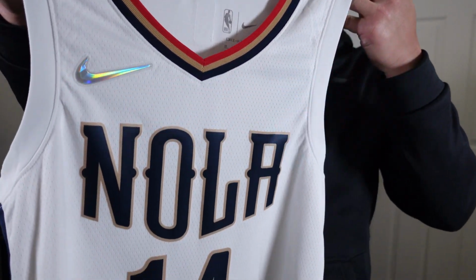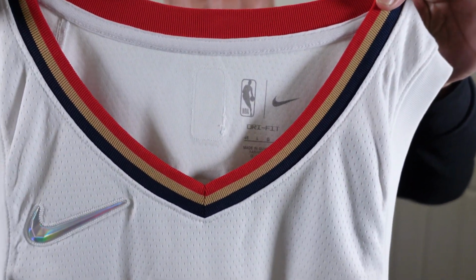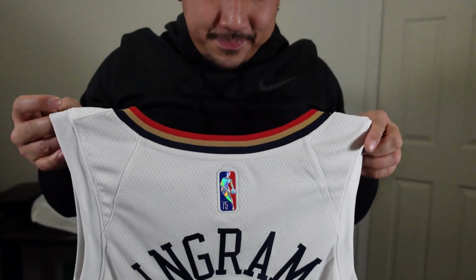Alright, I bought this at Fanatics.com for 130 bucks, and here's first look. We got New Orleans. Alright, so I do like that colorway on the collar. Man, they could have so much potential with the colorway that they could do with this, but let's go ahead and take a closer look.